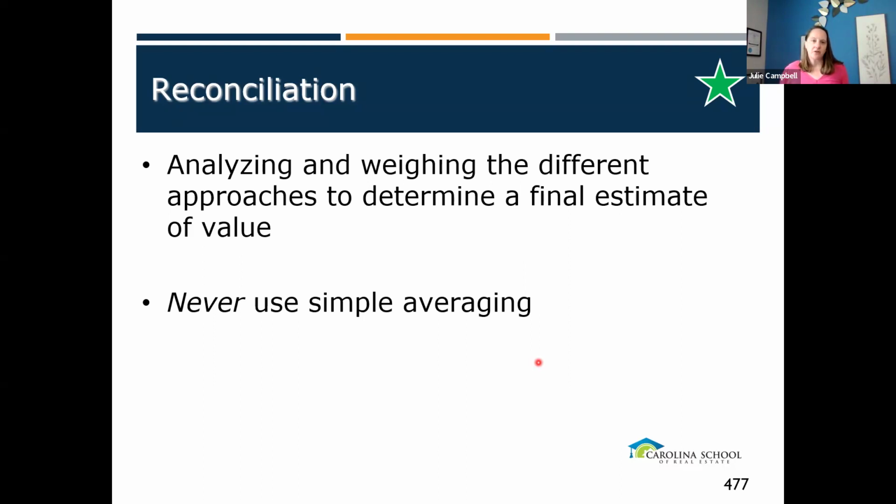Sales comparison approach, resale and land. Cost approach, special use properties. Income capitalization approach, properties that produce an income. Based on the property, that tells the appraiser which approach to put the most weight on. Their final reconciliation will give them a number. They do not get to use a range. That's only for you and I.